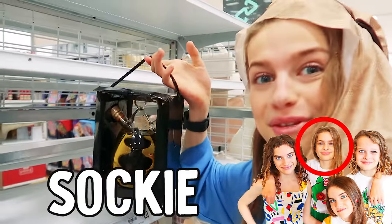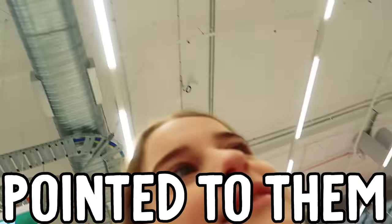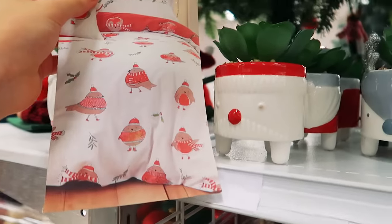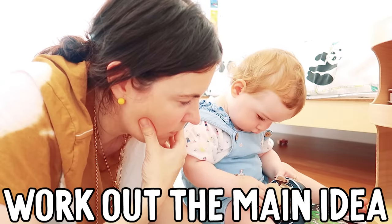Perfect! Palm slay! I didn't realize that these were undies. I thought they were Christmas crackers. And I just said in front of everyone, perfect! And pointed to them and I feel really weird now. I mean, those colors don't go, but the Santa one over here, that goes. So I'd like to go there. Yep. And then I'd like to come back and work out the main ideas.